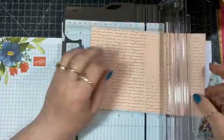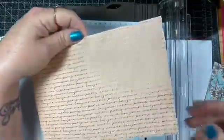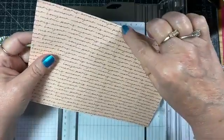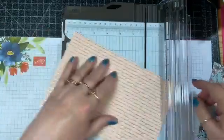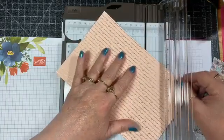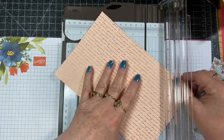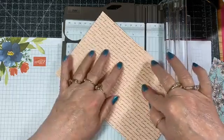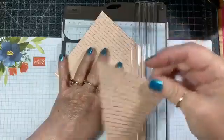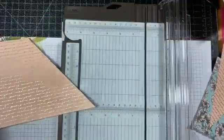There we go. Okay, so now, of course, this would be folded in half, but I'm going to be cutting this off at a diagonal. So I need to take it from the fold line down to the bottom. So I'm just going to line the score mark and the corner of the paper into the track there. And whee, there we go. And don't throw that away. You're not going to use it, but you can use it for some other project. Okay, so there's that side.